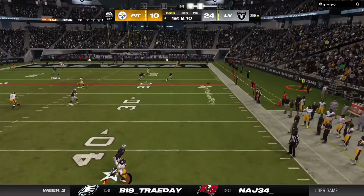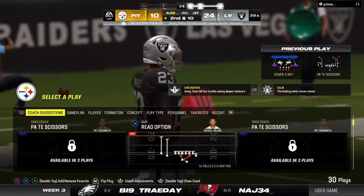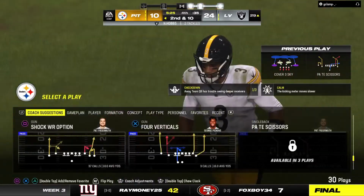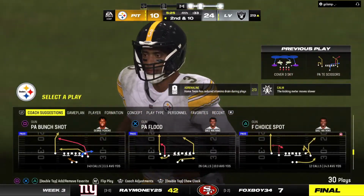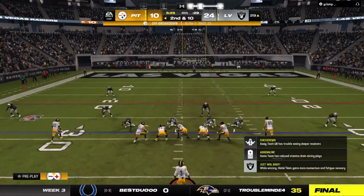Sliding out of the pocket. And he's left with no option here but to throw it away. And a smart play there. He's probably saying, I wish I would have done that on the last drive instead of throwing the interception. Now a 2nd and 10.